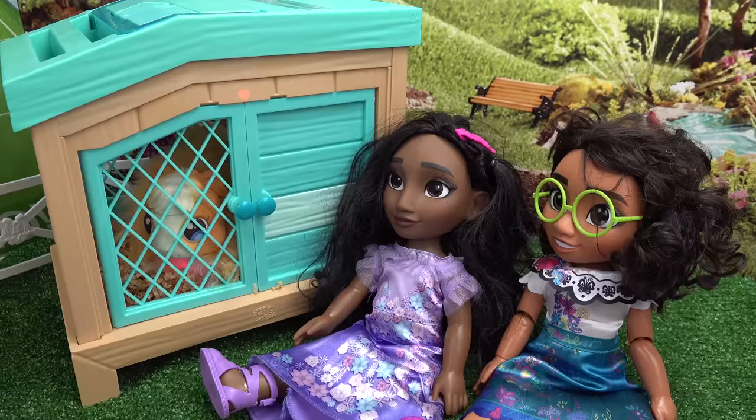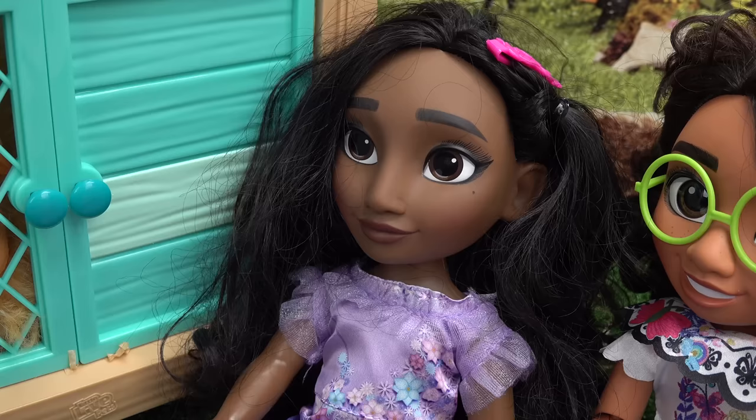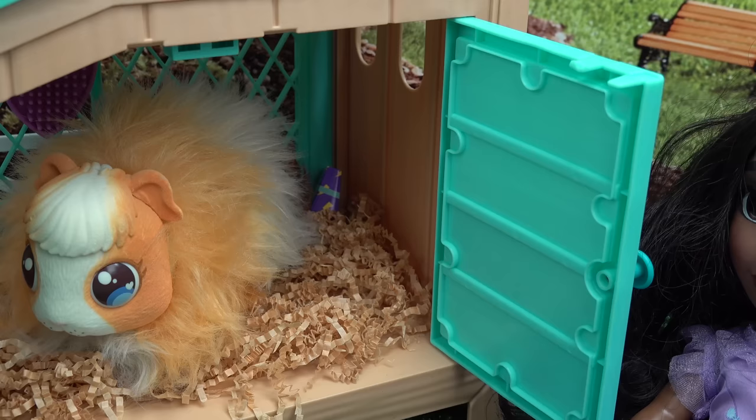Something's happening. Oh my goodness, the light turned off. I heard a clicking noise. Let's see if Butterscotch had her first baby. Oh my goodness. Do you see something unusual? I see like a little surprise.